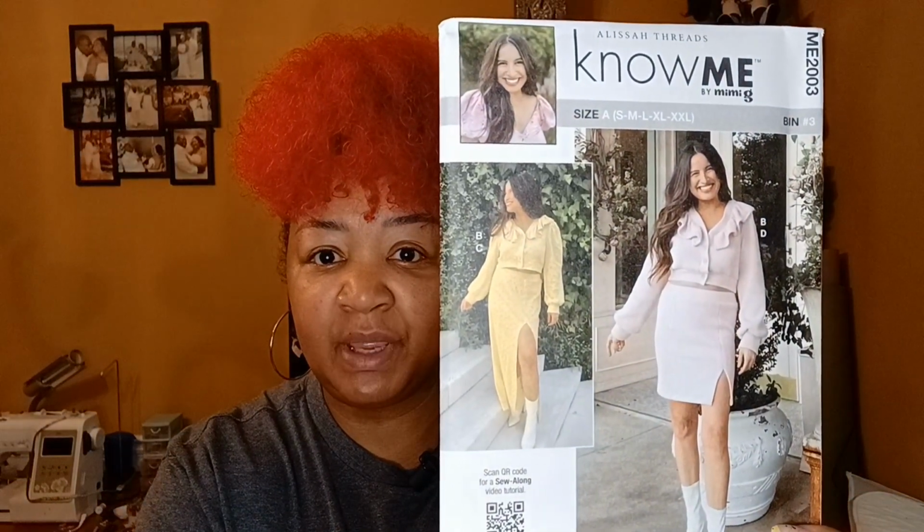So I'm going to start with the Know Me patterns. The first one that I was able to pick up and find, meanwhile, I had to do some driving, y'all. But I got what I wanted, so I guess it's okay. Is this one here. Okay, and that is Know Me 2003.